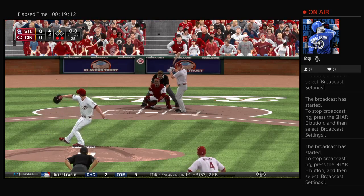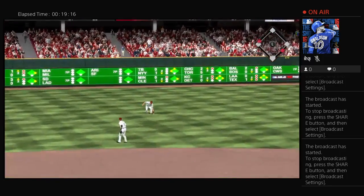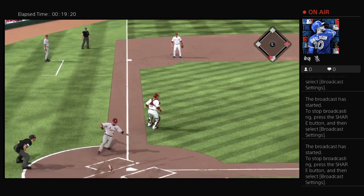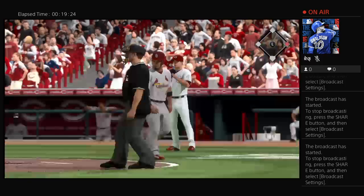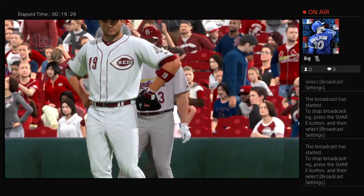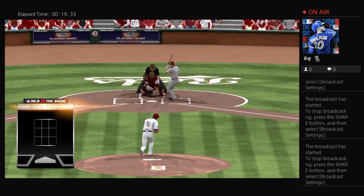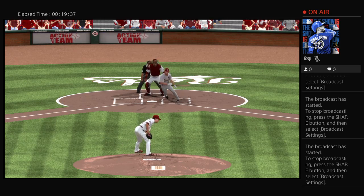Comes set, now the pitch. Now a ball hit hard towards the hole. And a good effort on the dive that time, but this will get by him for a base hit. And the run will score as the Cardinals are on the board first. It's 1-0. Really, there shouldn't be any mistakes like this with a base open and the pitcher on deck. This is much too good a pitch to hit, and he takes advantage of it and drives home the run.